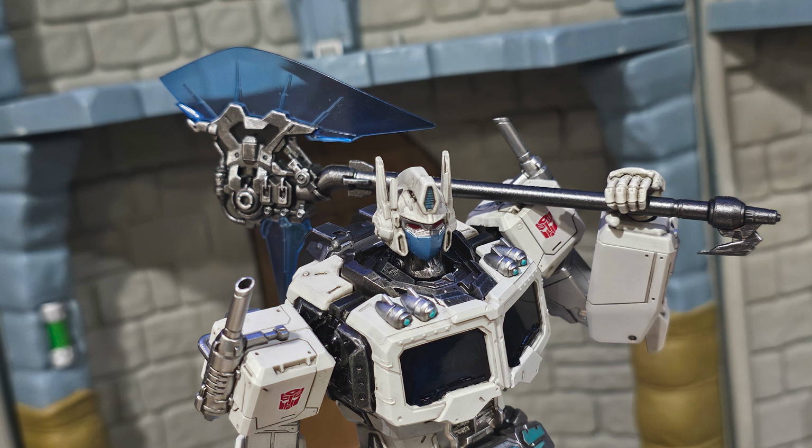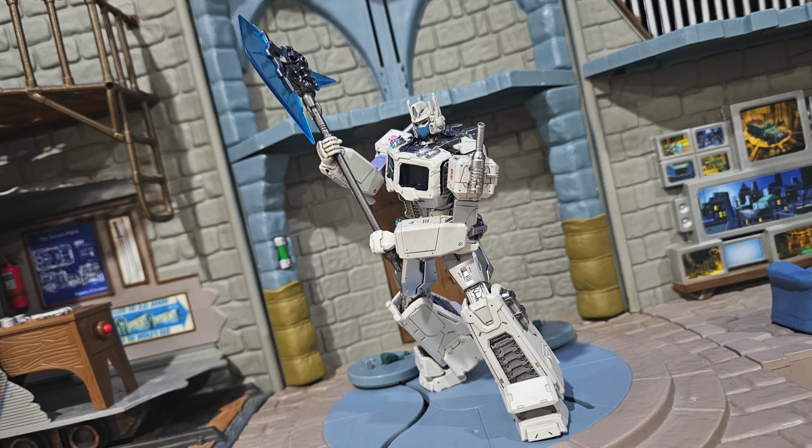Now, would it have been cool, instead of repainting Prime's axe, to give him a hammer to make him feel like a true Ultra Magnus figure? Sure, but you can't deny that this is a good-looking weapon.